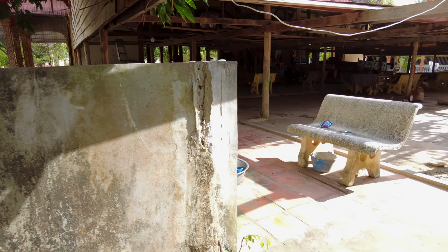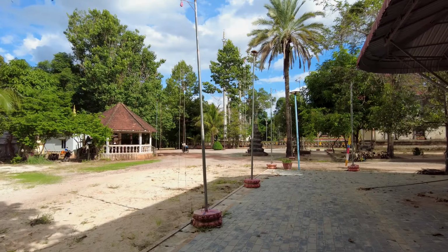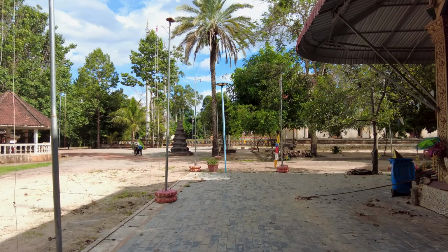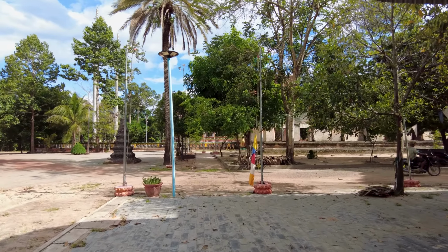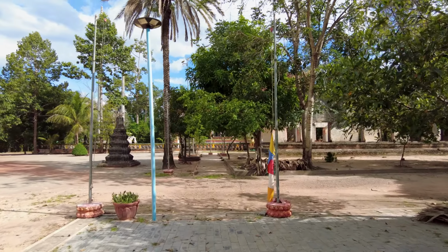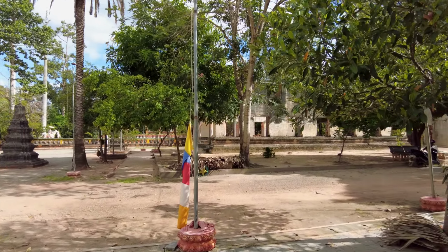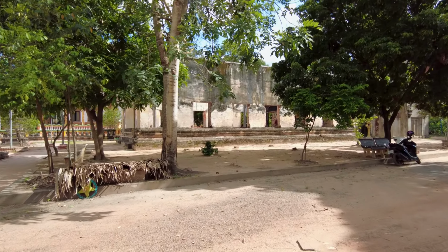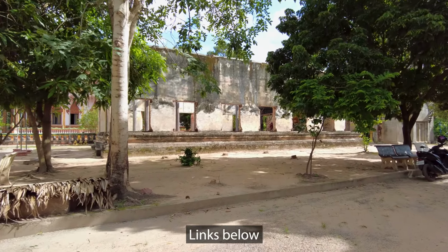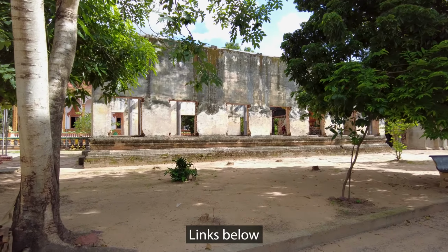Wow, very interesting place. From what I can tell, there's no Apsara marker at this site. But when I go home, I'll look it up and add a bit more information to the screen for you, along with a link to the Google Maps location so that you can come out here and have a poke around yourselves if you're interested.